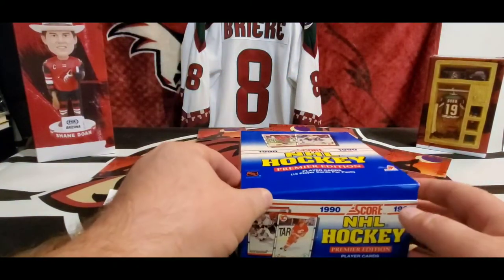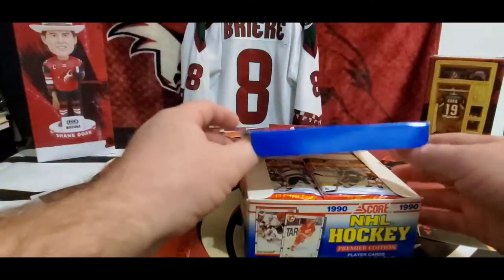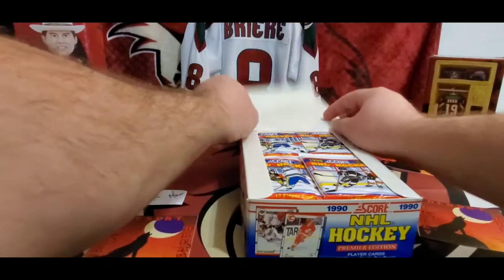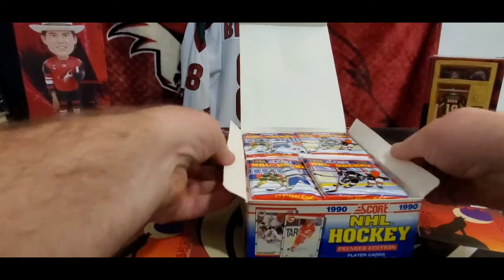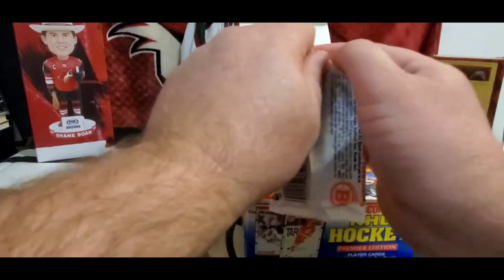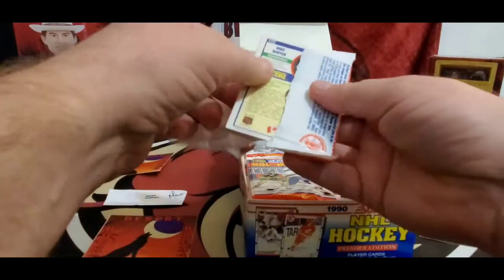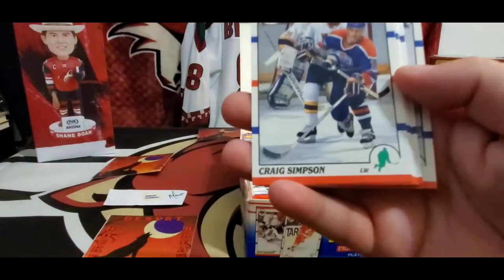But let's get into this 90 Score. One thing, when I bought it, it wasn't in cellophane, so I'm hoping it hasn't been gone through. But hopefully we'll get one or two of the Brodeur for Molot. And then Eric Lindros is also the main chase in here, but not too much value on these. Unfortunately, they're mass produced like crazy. But we'll see what we get here.